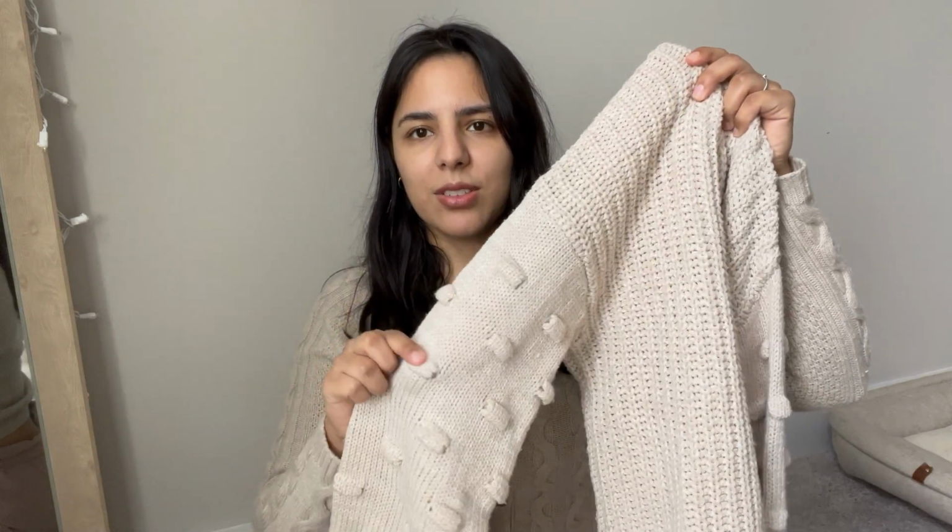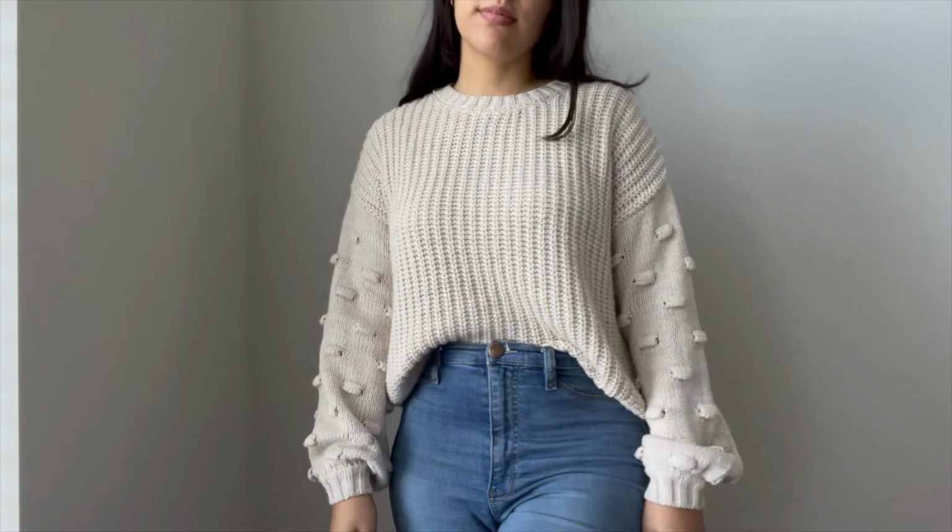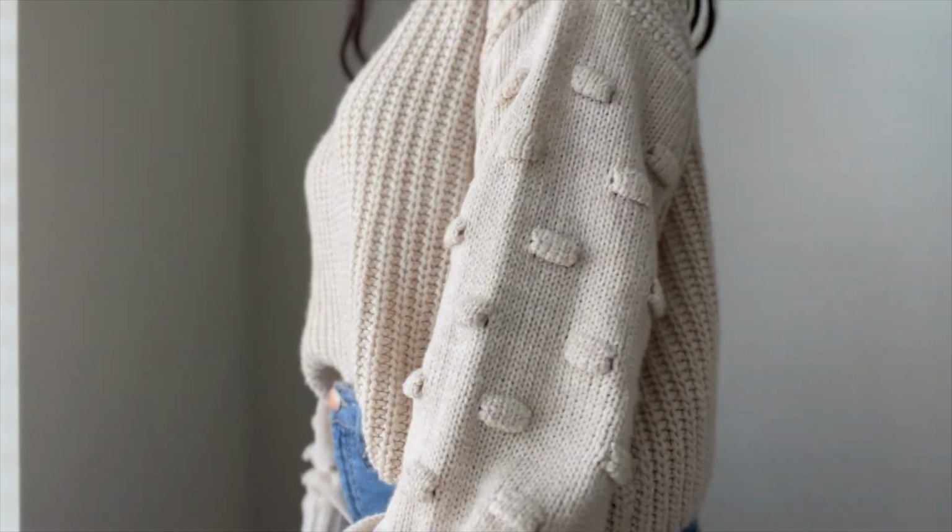Okay, and then some more sweaters. So I have this one here that has the little dots on the sleeves. This one was also a thrifted piece, and I actually took it to my Europe trip, so you might have seen it a lot in some pictures if you were following me on Instagram.